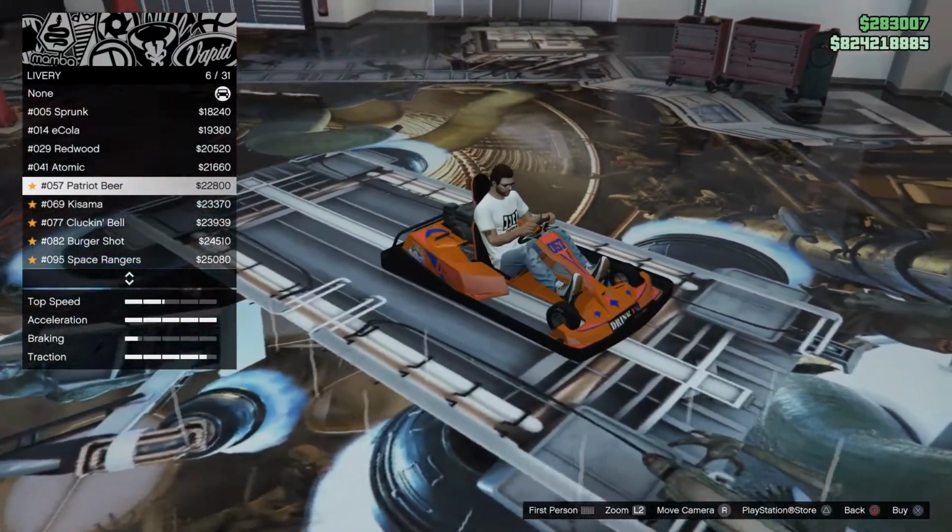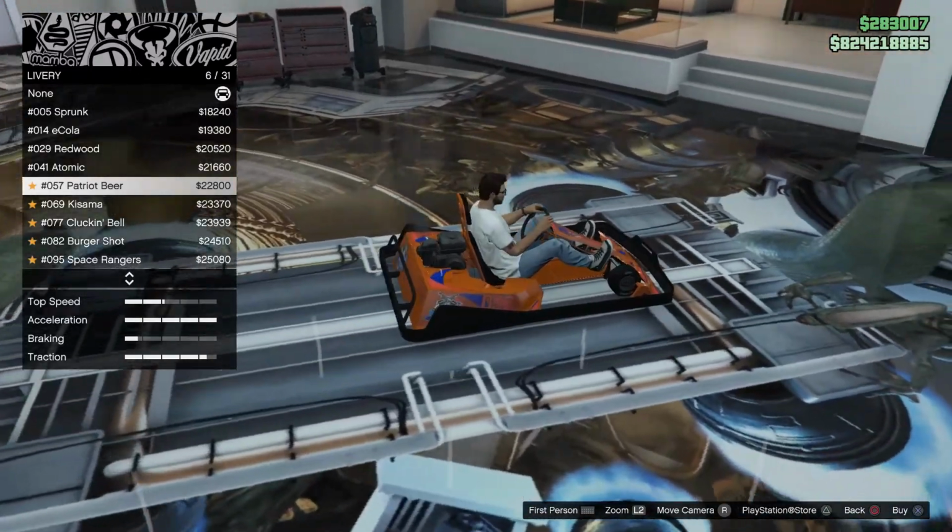This vehicle also comes stock with bulletproof tires, just like the Dinka Veto Classic does.